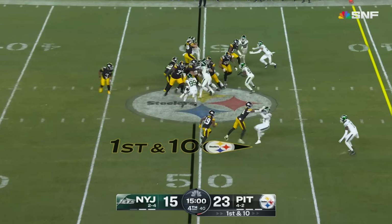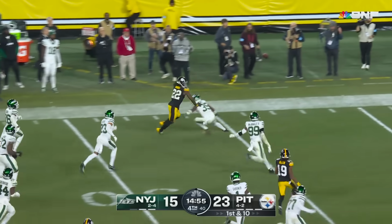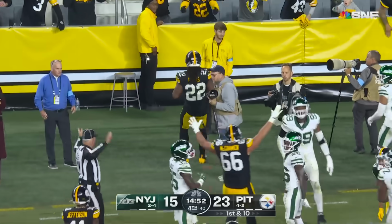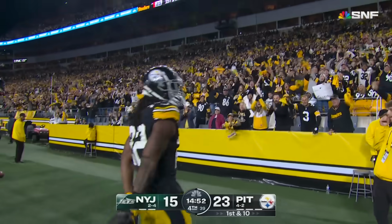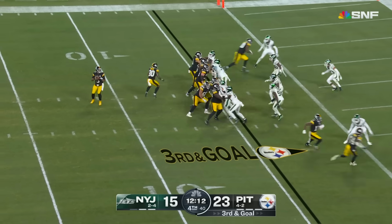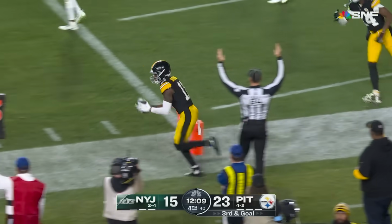Steelers didn't give up a point in the 3rd quarter. That's been true all year. And they keep scoring points. Najee Harris on the run. Inside the 20 to the 16. 34 on the game. 3rd and goal. Turbo, go inside. Wilson fires, end zone, touchdown, Van Jefferson.